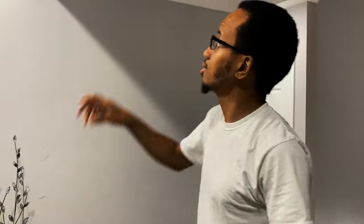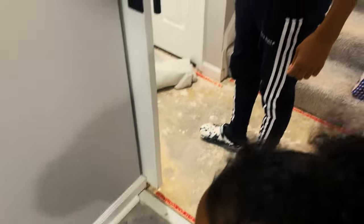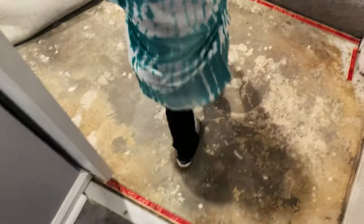Think about how hard that is. Yeah, that's some thick sheetrock. Water pushing through it. It blew a hole through as if it was a hole that was cut before. Man, that was some serious pressure. Before anybody went to work. Oh yeah, but it was still enough to cause damage to the carpet.